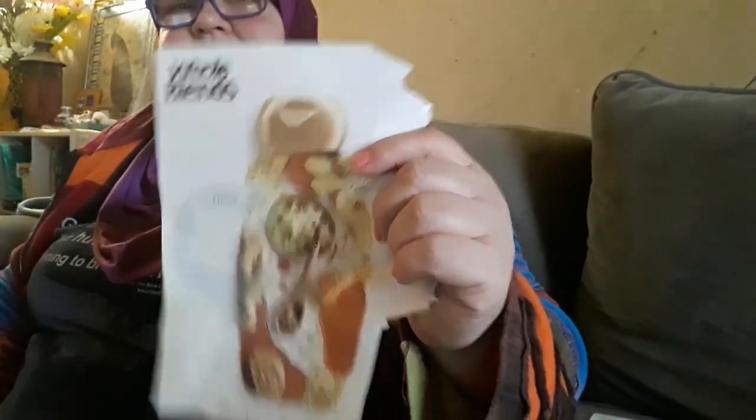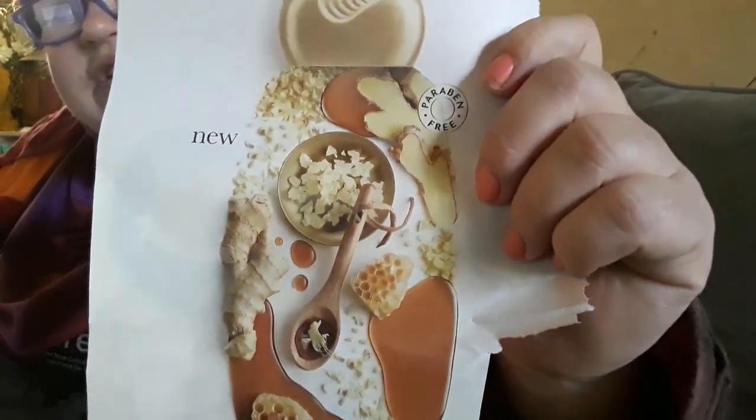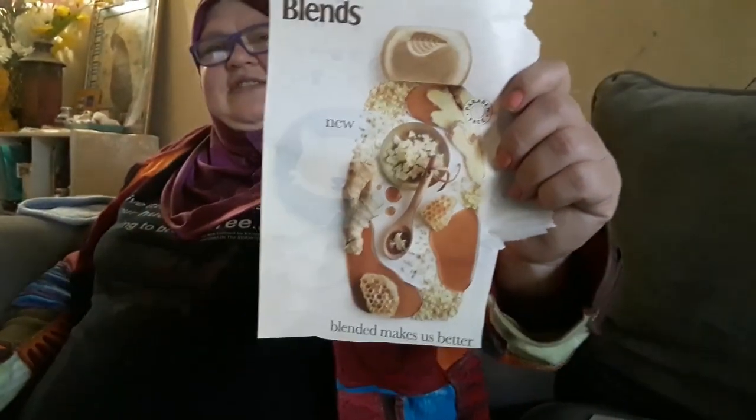And when I find a way to use the picture, I'll just cut it out better. Ooh, I like this one. I'm going to cut this. Let me show you. It says down there at the bottom, blended makes us better. And I like how it has pictures of honey and honeycomb and ginger and different things, all in the shape of a bottle. So cute. And I like the words at the bottom. I could use them in a completely different context. So, saving that.